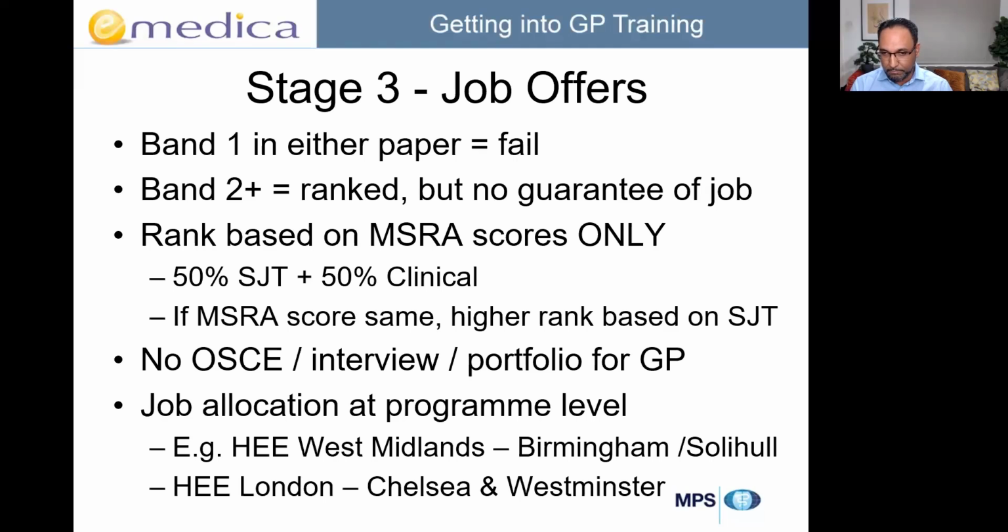Now, for GP, 100% of your score is based on MSRA. That's what's going to determine your rank, and therefore, if you not just get a job, but is it your first choice job or your 100th choice job? There's no OSCE, there's no interview. No one's going to ask you to present a portfolio because there's no interview station.